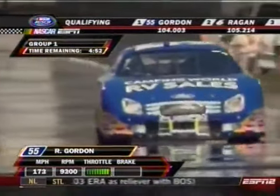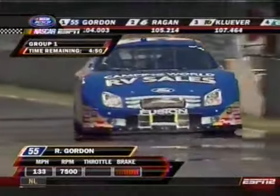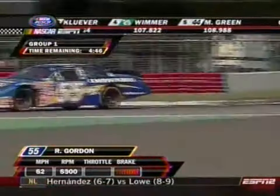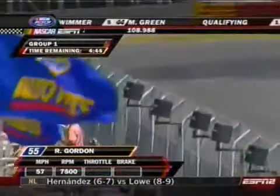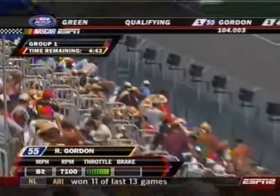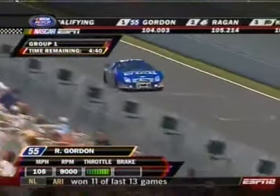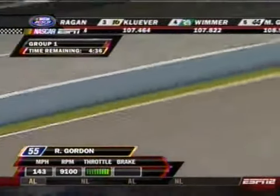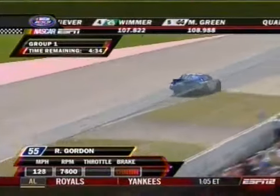Well, unlike the other Nextel Cup drivers who were flying and helicoptering in this morning, Robbie Gordon arrived about 10 o'clock last night, got a good night's sleep. He's ready to attack and is attacking right now. And he is fully determined that he will put that 55 Ford on the pole. He's going to put up a number, he says, and let everybody try to bump him out of it.